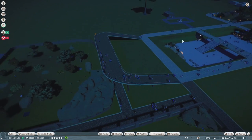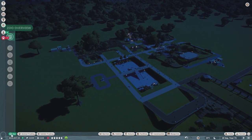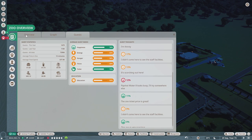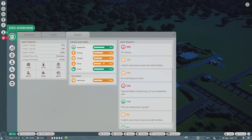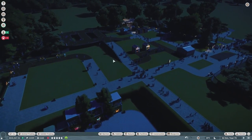But yeah, guys, that's pretty much our zoo at the moment. So, I mean, it's not bad. We're making money... The guests are semi-happy. You can see 77%. They just want a lot more food and water, like food and drink. I've got this huge food court here, but they don't seem to use it as much as everywhere else.